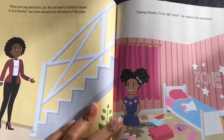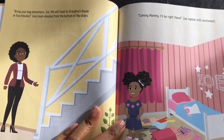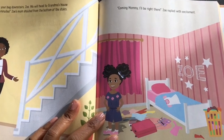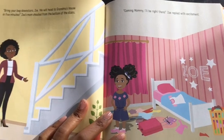Bring your bag downstairs, Zoe. We will head to Grandma's house in 5 minutes. Zoe's mom shouted from the bottom of the stairs. Coming, Mommy, I'll be right there, Zoe replied with excitement.